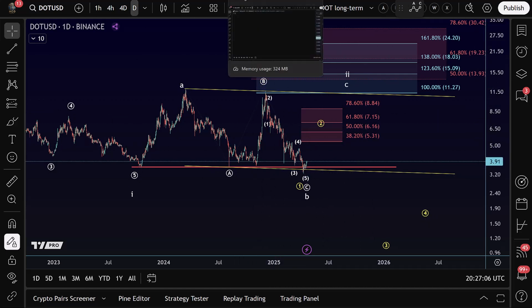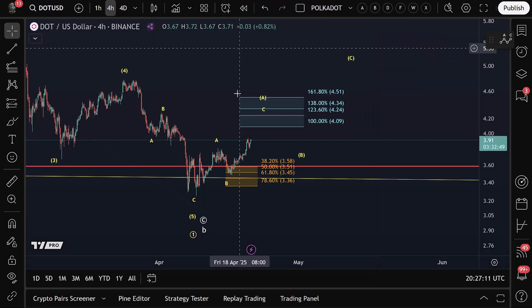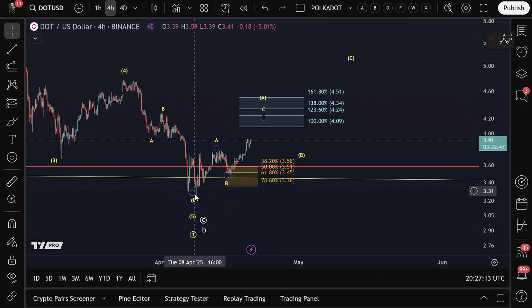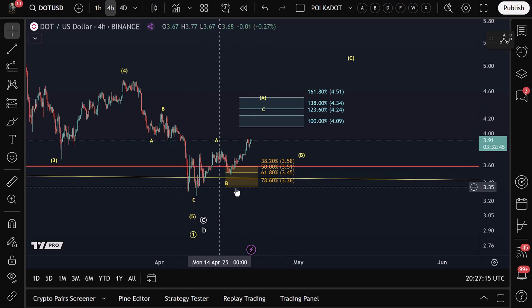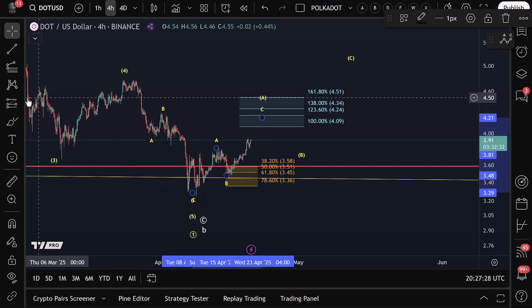For now, the last micro support zone I communicated is being respected, or it was respected, so we're moving up in an ABC structure. I communicated that, I think, in one of the recent updates in our member area. Micro support here was between $3.36 and $3.58, and I've added earlier today already the target zone for that C wave. So again, tracking a corrective rally.